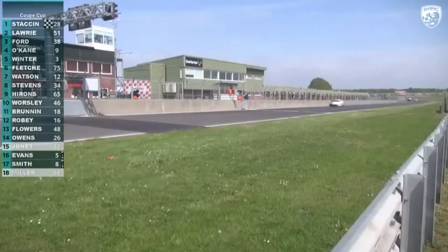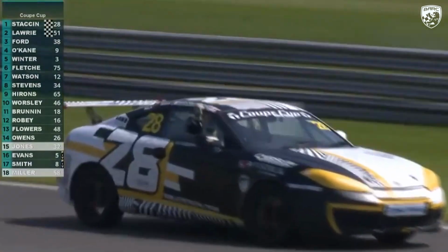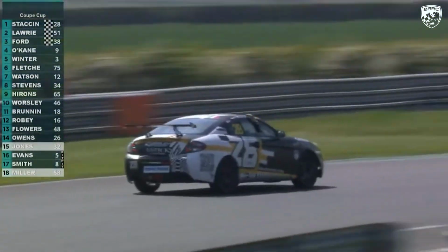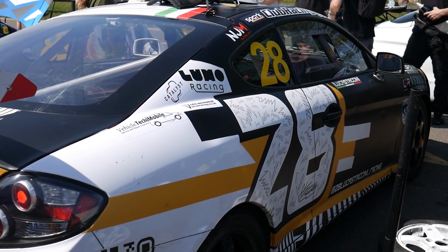It is Forza Italia here at Snetterton. Luca Staccini takes his maiden race win. Congratulations, Luca. Paul Lorry comes over in 2nd place, nearly 5 seconds down. And Darren Ford, I think that's his first ever podium in 3rd place. Oh, what a race it ended up being. Luca Staccini taking the top spot, Paul Lowry and Darren Ford finishing off the podium.